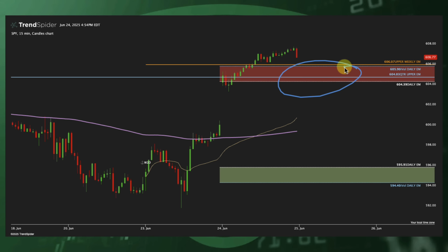And the expected moves are, if you think in terms of a distribution curve, 68% of the time you typically go for these levels. This was today. We actually started up here and we broke through the daily expectations. We're outside of the weekly expectations, but you can see the market's pulling back. There's actually a high probability that we pull right back into the upper weekly implied move, and we could potentially doodle there for the rest of the week.